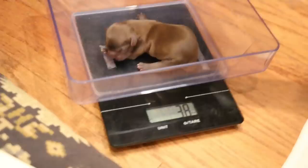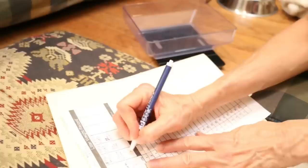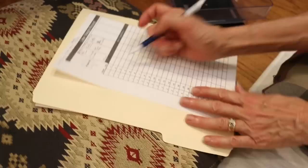Normally we weigh them during the delivery, but this time we decided to do it afterwards for the video. That's his birth weight, 3.8 ounces. Tomorrow we'll write down day one, and then the next day, day two, and I'll write the date out here. Today is Wednesday, July 3rd. The girl is 4.8 ounces.